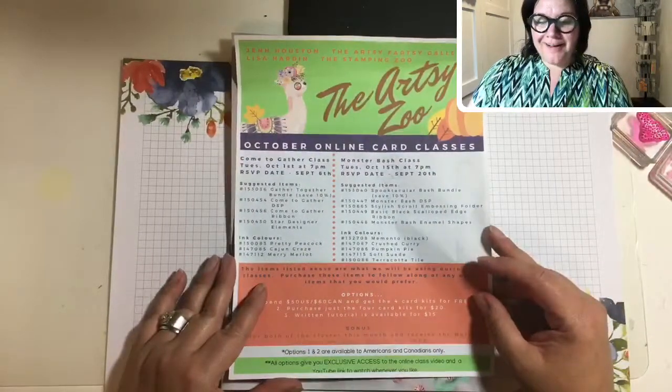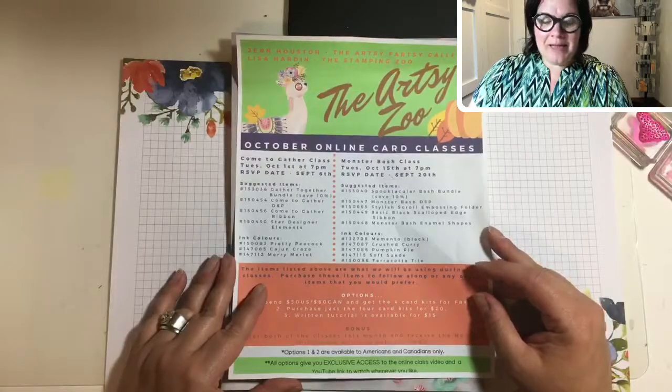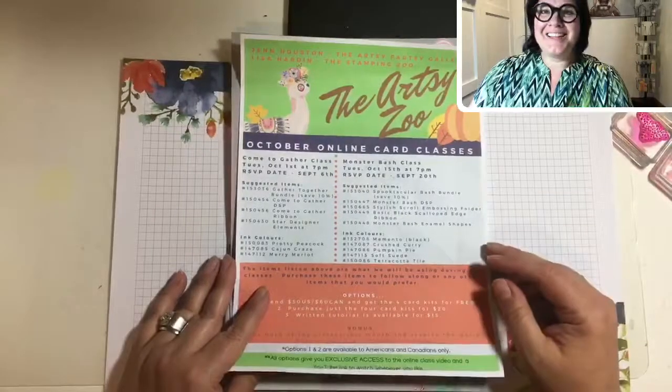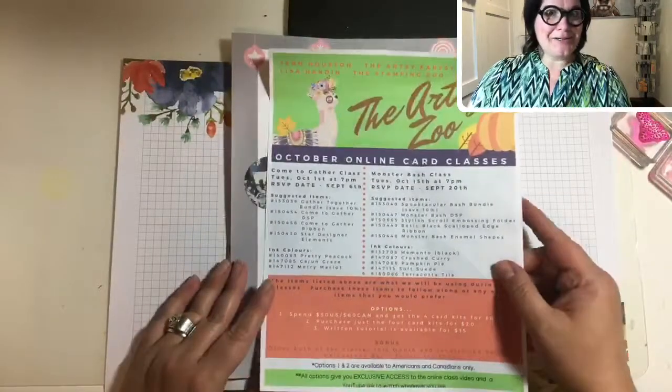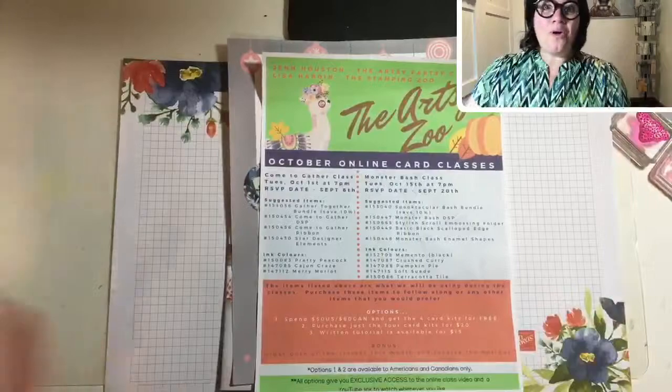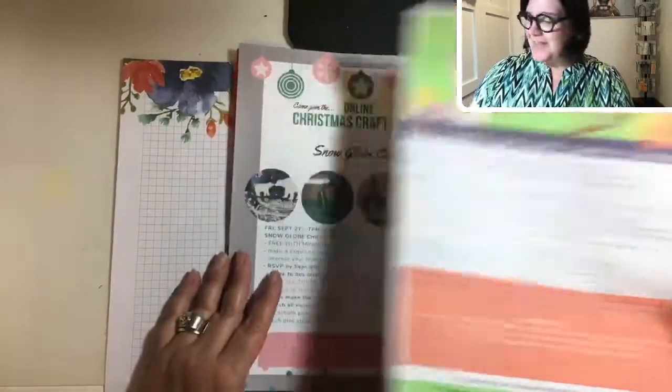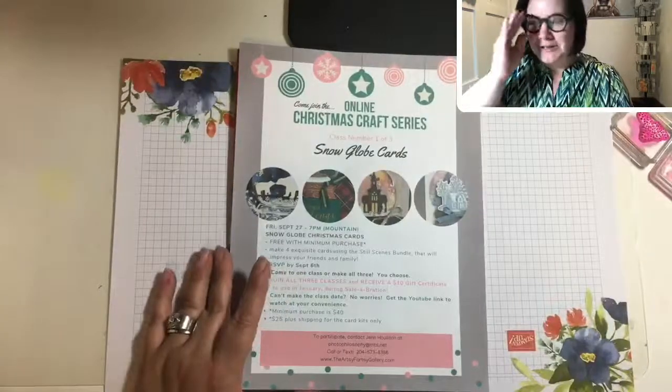So the cards that I'm going to be making that night, of course, are from Gather Together, the stamp set and bundle, which I'm going to show you even more ideas on how to use tonight. So you will have tons of ideas if that is your stamp set of choice tonight.